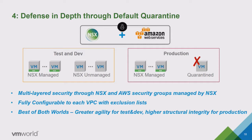I'm good with that. But if you're in a production VPC and you want to make sure that every VM there is managed by NSX and is subject to those firewall rules that you defined, you can turn on default quarantine. What that means is anytime a new VM is deployed in that VPC that does not adhere to the security policy that you defined, whether the guy didn't have the NSX component on it, whether he put the wrong tag, whether he just had a typo in the VM name, if you have a VM that does not have the NSX configured correctly, you can quarantine it.